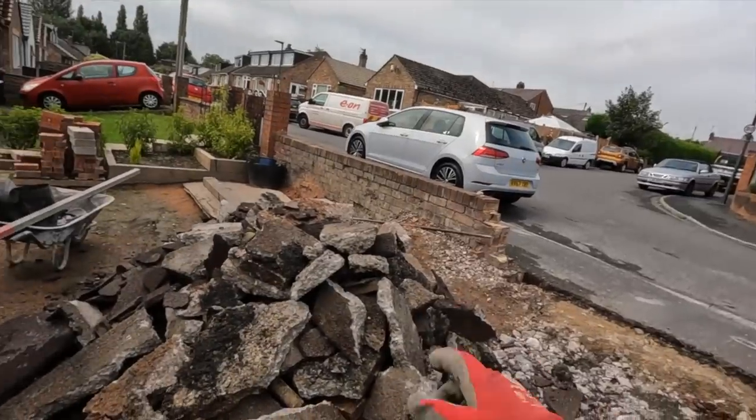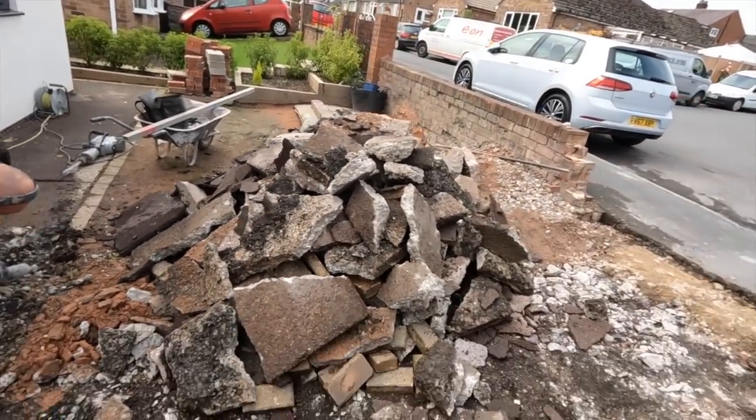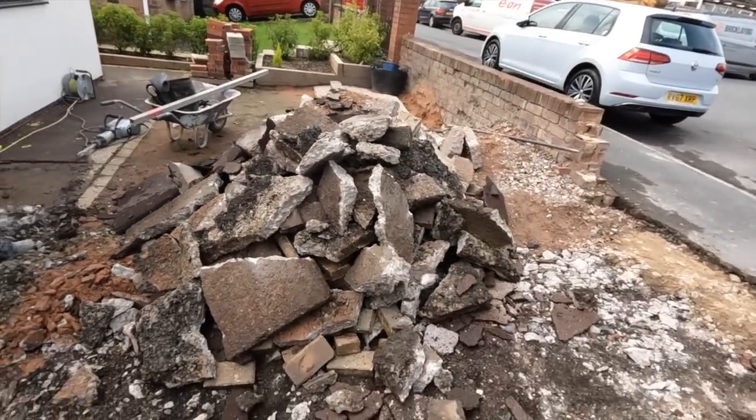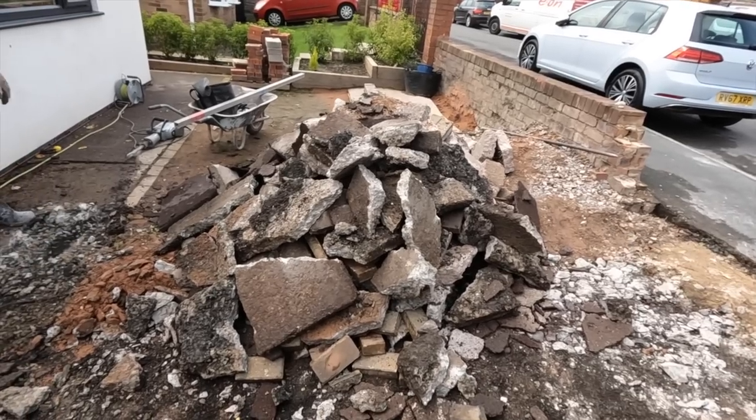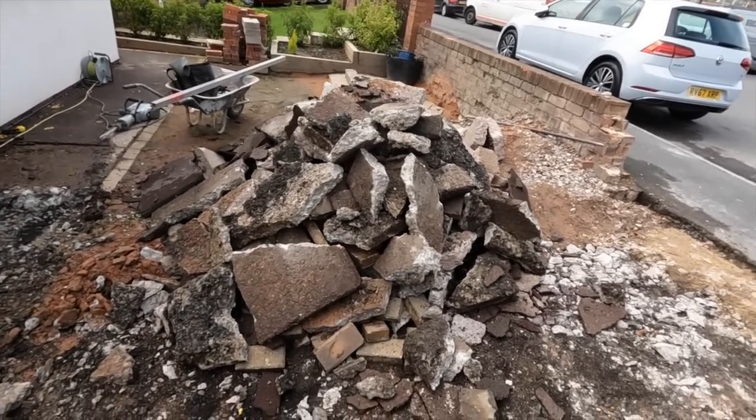There's one big pile of shit. That's how much we've got out so far. As you've seen from the time lapse and some of the video, this concrete and the driveway has been coming up so easily. Nice, it's been popping off nicely.